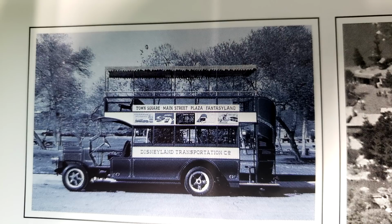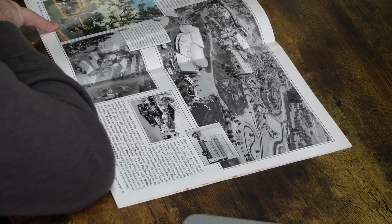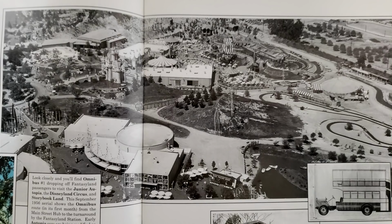Okay, so there is, I don't know where that is exactly. I can't tell. There's no reference, but my guess is, well, I can't even guess where that is, to be honest. Here's one making that same right turn on Main Street, heading back to Town Square. And then there's an aerial shot. Now, why are they showing this aerial shot?